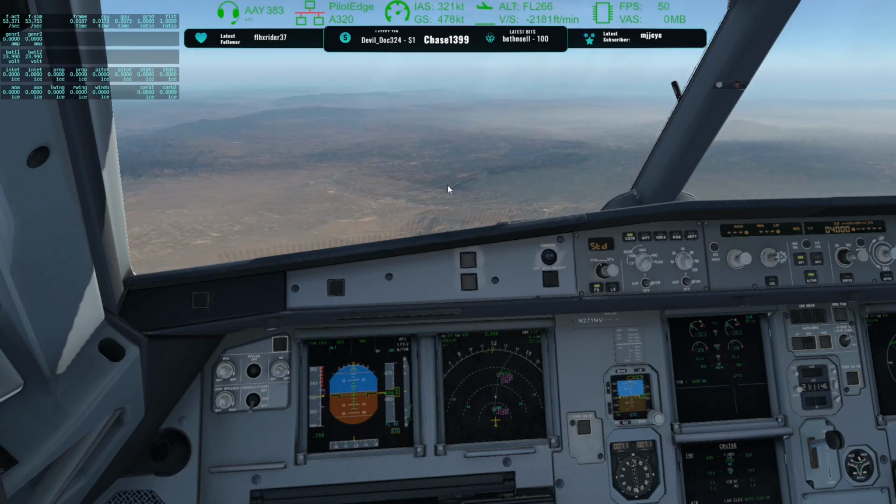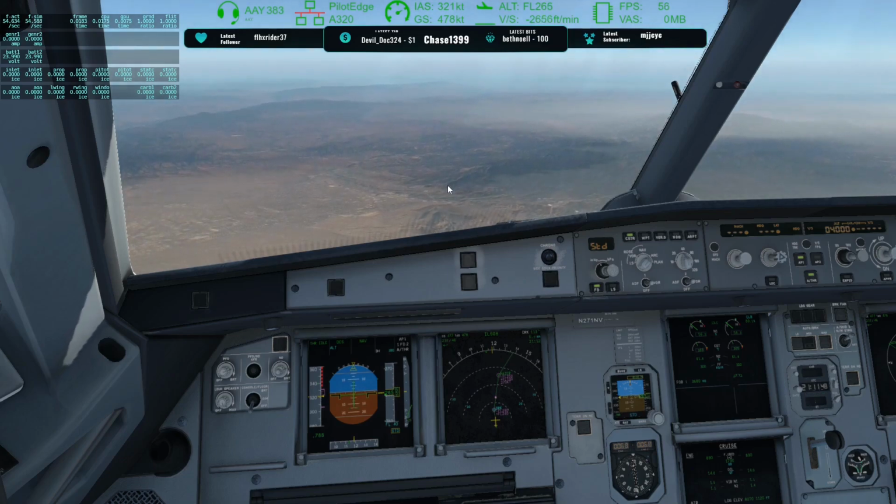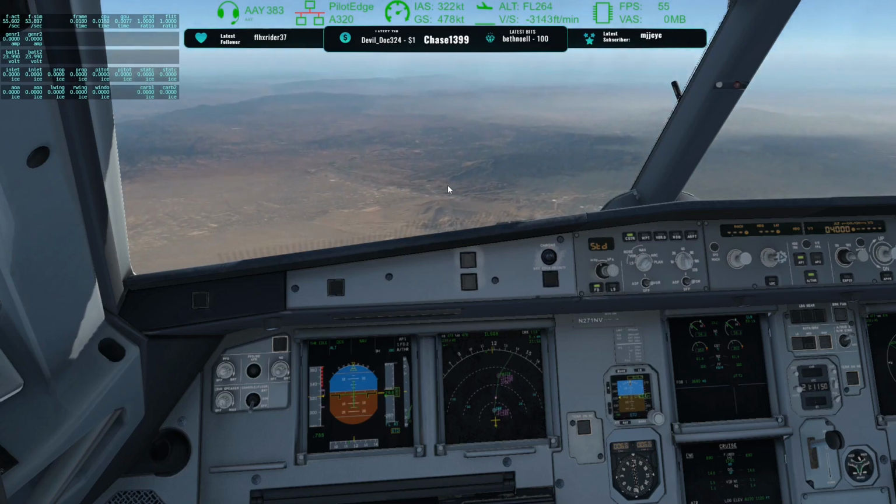Albuquerque Center, Allegiant 383 is leaving 270.